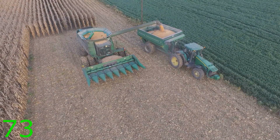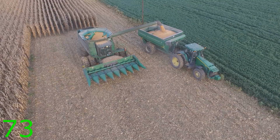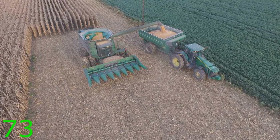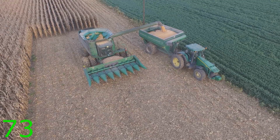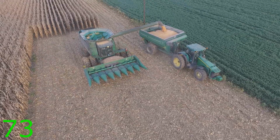It's scary to get close to stuff with the drone, so you can see what model tractor that actually is. That is a JM auger wagon. Words are hard, guys. That is a JM auger wagon, but it's a tiny one. It is a very tiny one. I think it's only, I don't even want to speculate. It's tiny though, compared to a lot of the other guys in the area with way bigger ones. That's a small auger wagon.